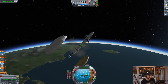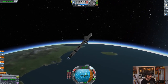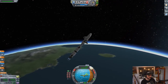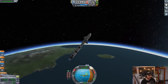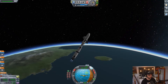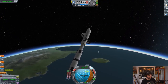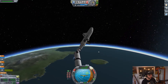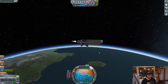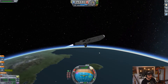Uh-oh. So we had a little minor explosion. Don't know what that was, but everything's fine. I think I seem to have lost control of the lower stage. I did. I lost control of the lower stage, so we lost a decoupler there. So what we're going to do is go ahead and fire up the upper stage here and get out of here. There we go. It wouldn't be Kerbal Space Program if you didn't have some kind of antics like this, right?